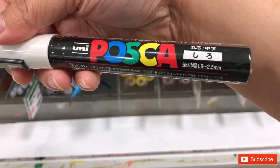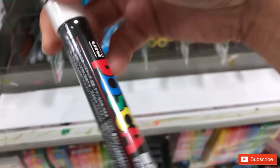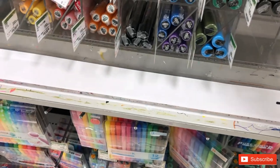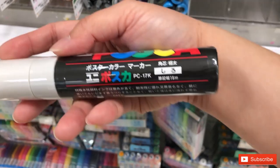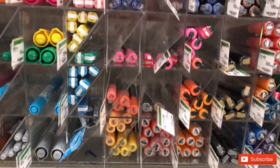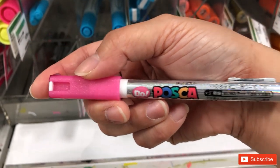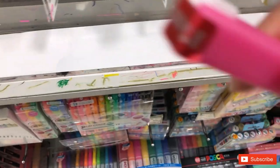Okay, the 1.8 to 2.5mm. Another one is the 8mm. It's so huge, and there's even bigger. This one is the 15mm. But anyway, I still have the white one. This one is the glitter one. Kira. Is it glitter? Yeah, it's glitter.